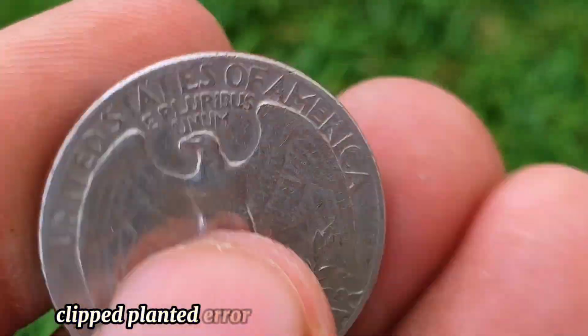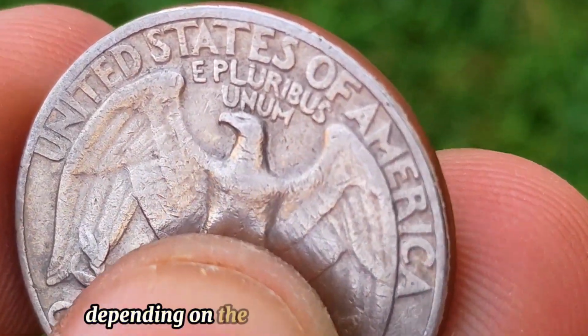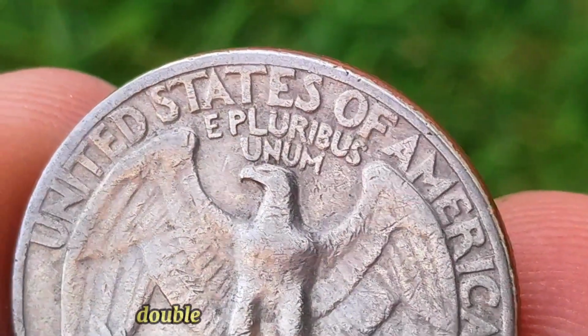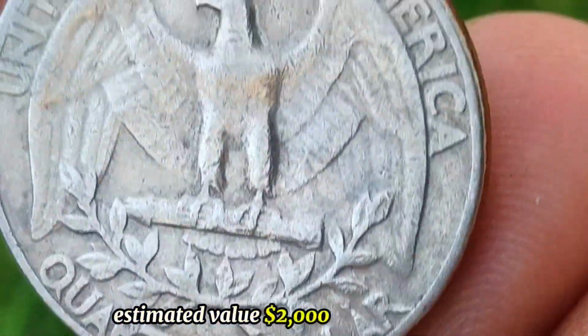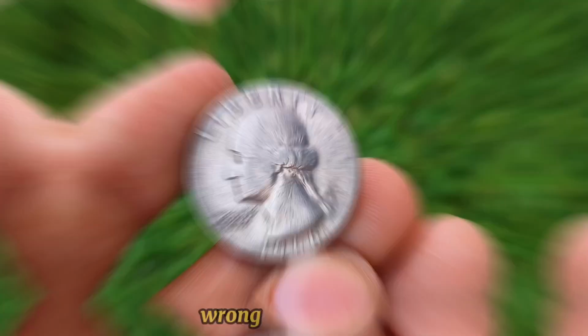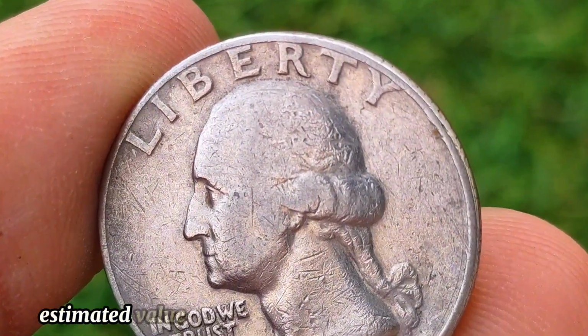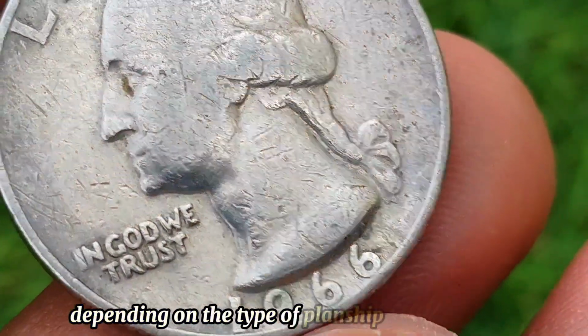Clipped planchet error, estimated value, $500 to $3,000 depending on the size and location of the clip. Double strikes and multiple strikes, estimated value, $2,000 to $10,000 plus depending on severity and visibility. Wrong planchet error, estimated value, $10,000 to $75,000 depending on the type of planchet and condition.